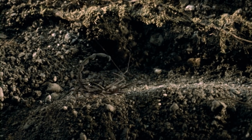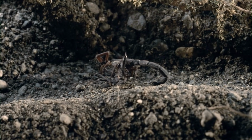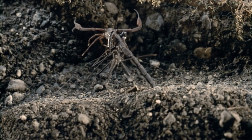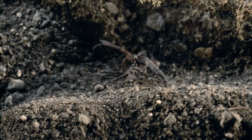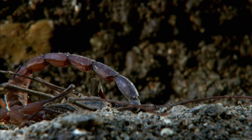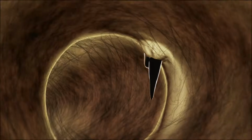If the Amblypygid manages to catch a scorpion with those spiked pedipalps, it could crush the living daylights out of it. So it's important that the scorpion gets in a sting as quickly as possible. The Amblypygid locks on, attempting to crush its opponent into submission. But the scorpion's tail is free. The scorpion injects its cocktail of tissue-destroying venom.